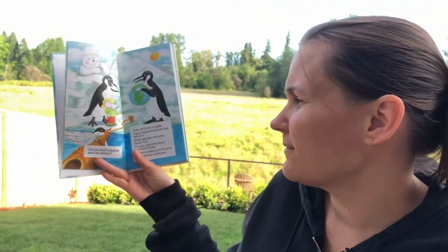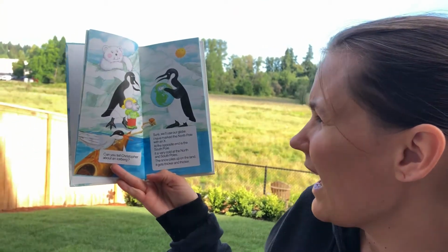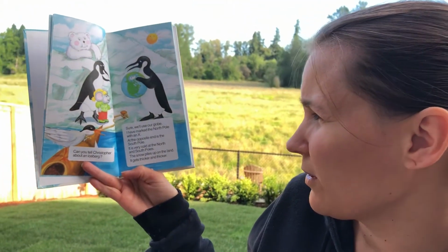Can you tell Christopher about an iceberg? Sure, I'll use our globe. I have marked the North Pole with an X. At the opposite end is the South Pole. It is very cold at the North and South Poles.